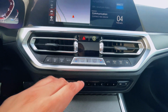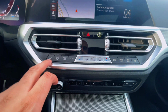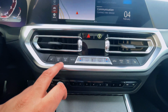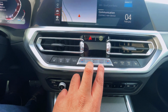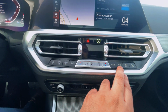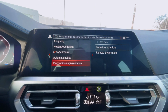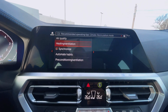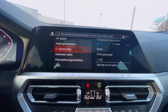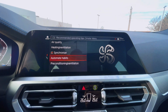So if we look over here, you have your heating and cool controls. So starting from the left side, you have your heated seats. On the driver's side, you have your defrost, your auto settings, your temperatures, your direction of air, your fan speed. And I'm going to turn this fan speed on, and I'm going to press menu over here. So you're going to see a couple different settings. Air quality is kind of the recirculation of the car. Heating and ventilation. This is where you synchronize it, both sides, which they should have put a button for.